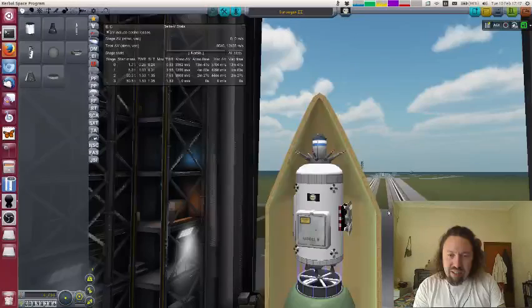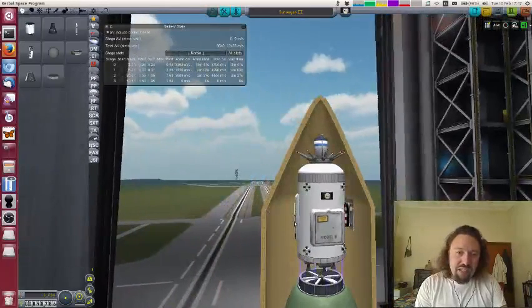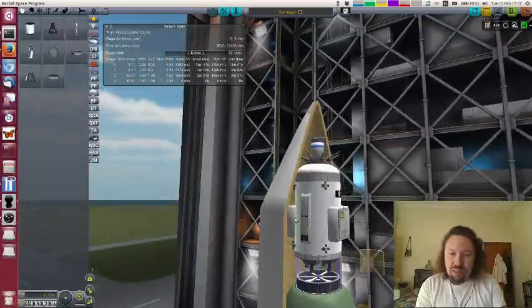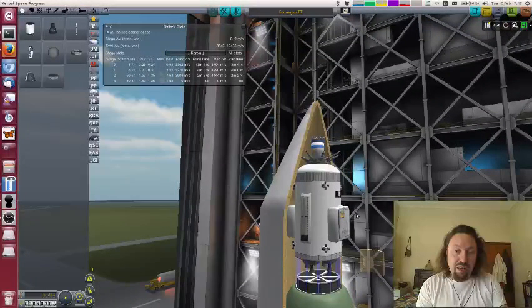So you can see here that's my radar altimeter on that side. That's also a long-range comms because it's super, super easy to pop up. These are big solar panel arrays on there.